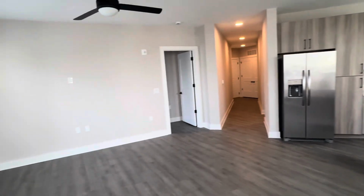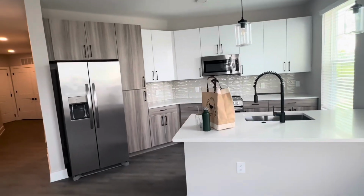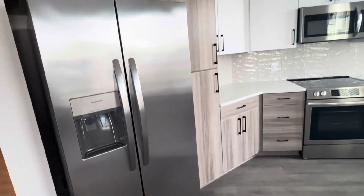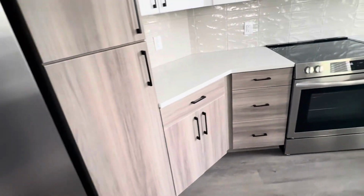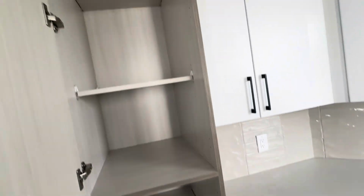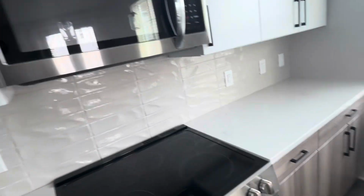Full glimpse. Y'all, I'm loving this detailing in the kitchen, guys. We're gonna check and see if they have snacks last, but. So this would probably be like my pantry area. The countertops. Y'all, this is fire.